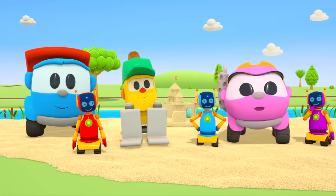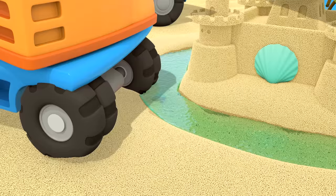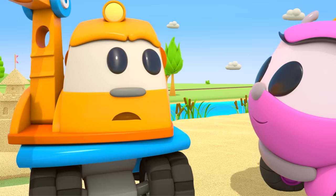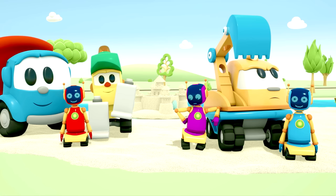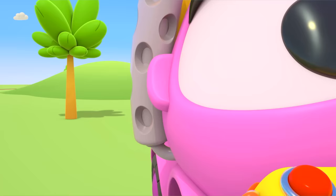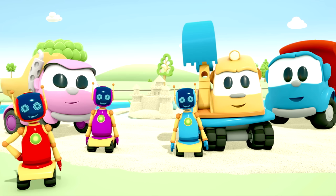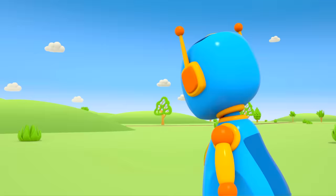Let's try another way. Not everyone fits into the picture. Let me try. Huh? Our sandcastle. Scoop, why don't you let Leia have a go? She wants to be a photographer too. Now Leo is the photographer. And me. And the red robot. Well done, everyone. But how can we get everyone into the photo?